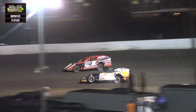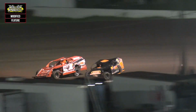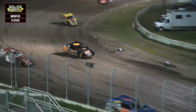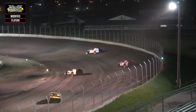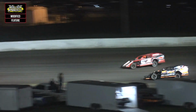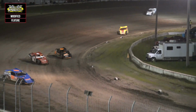But up front right now, it is all Shane DeMay as he is starting to gap the 13H of Hatcher. Good news is, DeMay's leading. Bad news is, 2 weeks ago, he was in this exact same situation, leading with a straightaway advantage. And later, at the last stages of the race, the motor expired. Is he going to get snake bit again, or can the 15M, the Harris chassis, park it in Van Wall Equipment Victory Lane for the first time in 2020 here at the Crawford County Speedway?